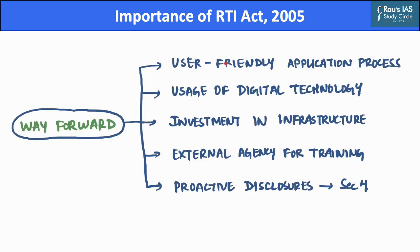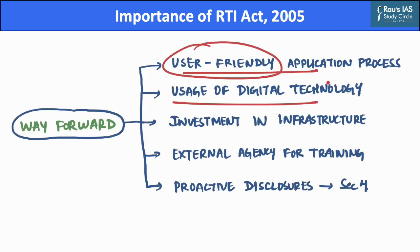The first step that can be taken to improve the implementation of the RTI Act is making the application process more user friendly, as appropriate governments and public authorities need to design the RTI process keeping in view the needs and convenience of citizens. Also, the use of digital technology should be promoted. Hence, the records need to be catalogued and indexed in a manner that the entire data is available through a centralized system which uses advanced technologies such as big data for data processing.